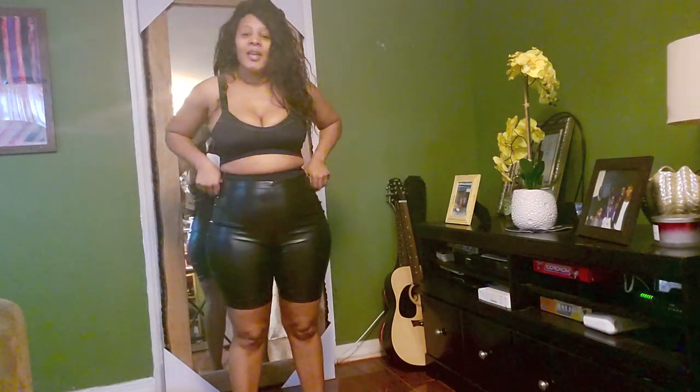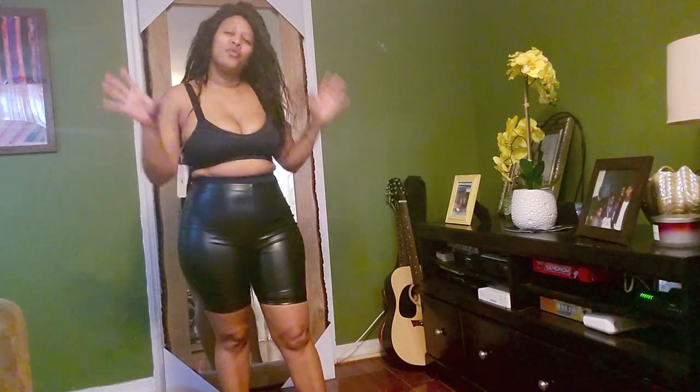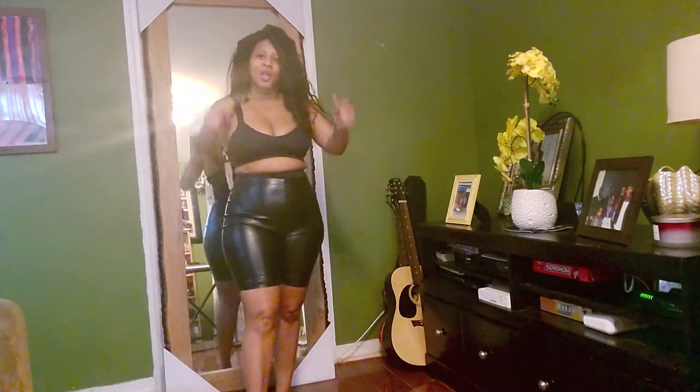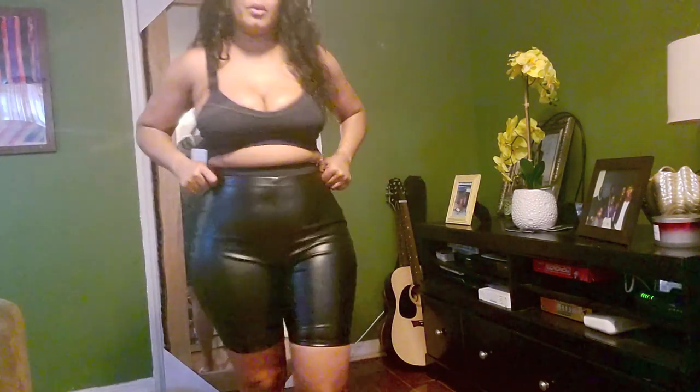But let me see. The sound of these walking with my thighs touching each other, it's not bad at all. Like, these to me, I feel like with some freaking cute footwear and even a shirt like this with a blazer, like a short motorcycle type looking blazer, or even a jean jacket will work well with these. These are so freaking cute though. I like these a lot.